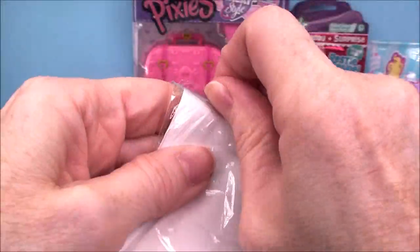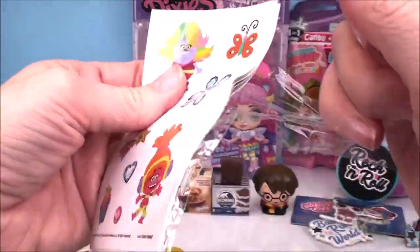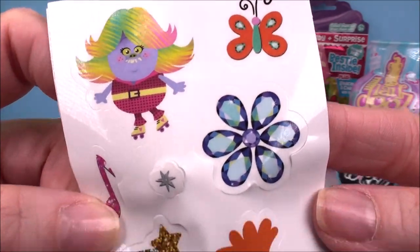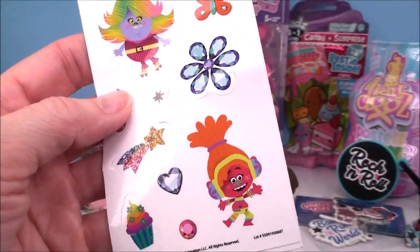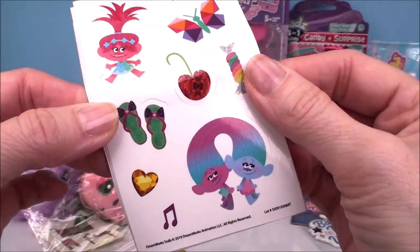Let me try to get in here because they really do give you a lot of stickers and a lot of variety as well. Oh my gosh. Check it out. Look how pretty these are. Super, super nice. We got a couple of characters and some really fun little stickers. There's Poppy and Satin Chenille.